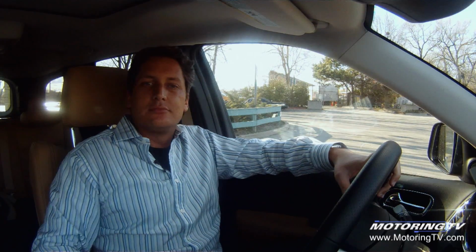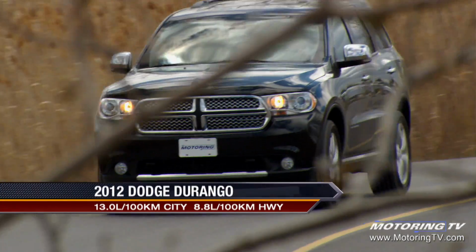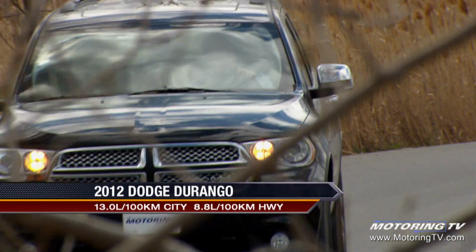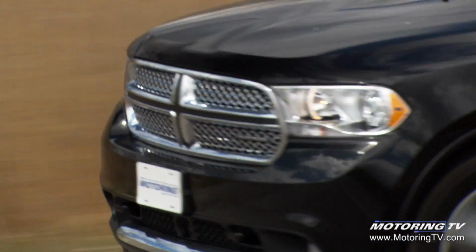So there you have it. It had no problem with my accent. I am impressed. There are 4 trim levels available with a $12,000 spread. As impressive as the Citadel is, be warned that the Durango's base model doesn't come with heated seats.